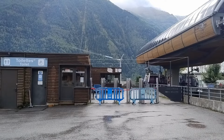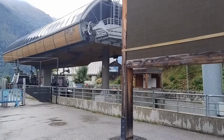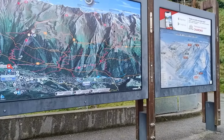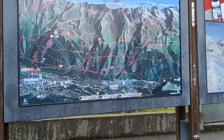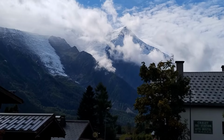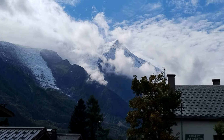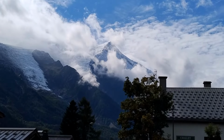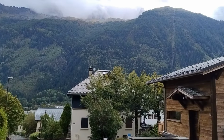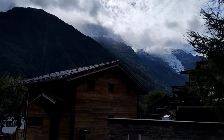But with limited information online about its operation, I was then greeted with this, fully closed. It was not clear whether this was due to the weather or for seasonal repairs. I decided, however, it was worth coming up here as it afforded one of the best views of the mountains I had of the trip, with this one of the side peaks of Mont Blanc. It was time to descend back down to the town centre, taking in the mountains along the way.